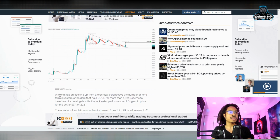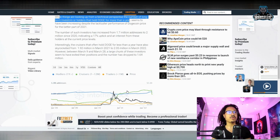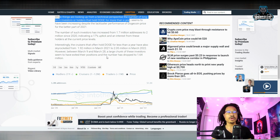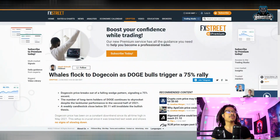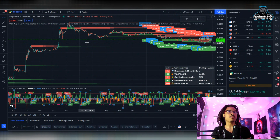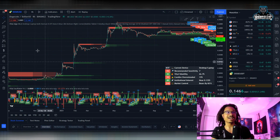So yeah, while things are looking up from a technical perspective, the number of long-term investors or holders that hold Doge for more than a year seems to be increasing despite Dogecoin going down. So even though Dogecoin's been going down, we've been seeing people increasingly buying more and more Doge. That's actually pretty big for Dogecoin. And look, like I said, this falling wedge pattern, we're pretty much getting out of it right now. We just got to keep striving for the best inside Dogecoin.